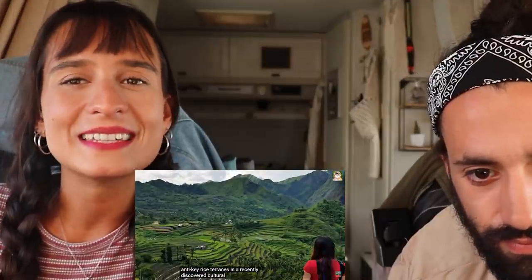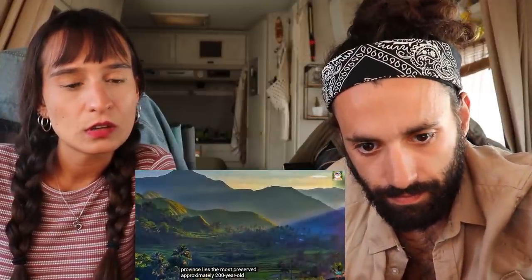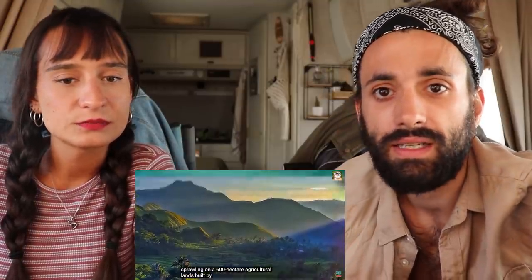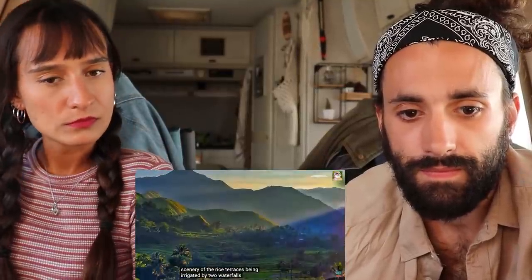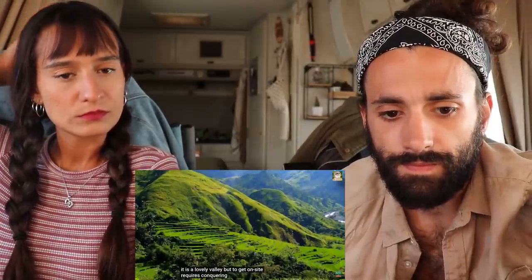8. Antique Rice Terraces in San Remigio, Antique. Do you say Antique or Antique? Who would have thought that in a silent valley of the province lies the most preserved, approximately 200-year-old rice terraces, agricultural land built by the Arainan-Bukidnon indigenous group. A viewing area offers breathtaking scenery of the rice terraces being irrigated by two waterfalls nearby and surrounded by towering forest-clad mountains. It is a lovely valley, but to get on site requires conquering five mountains and crossing rivers on a roughly 5-hour challenge.